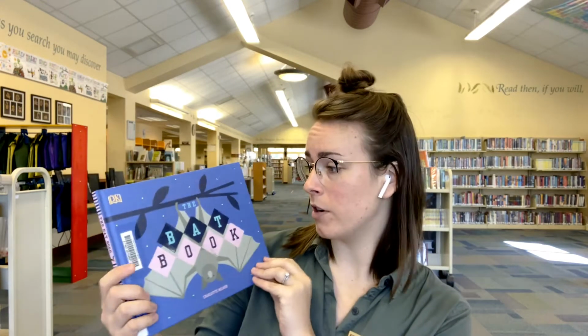So most of the facts that I got for today's activities are from this library book called The Bat Book. It's by Charlotte Milner, but we have so many other books about bats in the library, and there are a lot of resources out there that will tell you all about these amazing creatures. But if you want to check this one out, it is available to check out at the library.